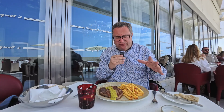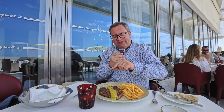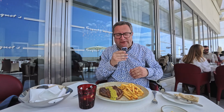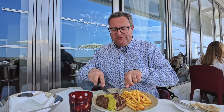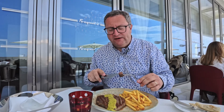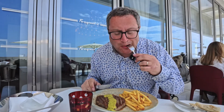I put a little bit of additional salt and pepper seasoning on both the fries and on the steak, and it's actually a green pepper sauce which has been applied liberally to the steak as well. Nice sharp knife as well, cutting through the steak, which is very easy. Yep, it's nicely cooked. Looks a little bit medium to me, but not bad.